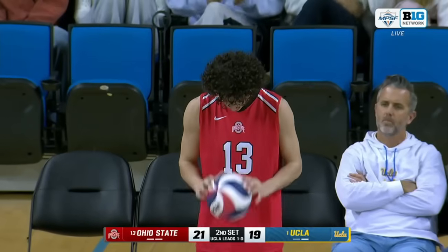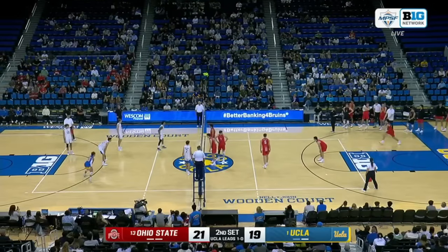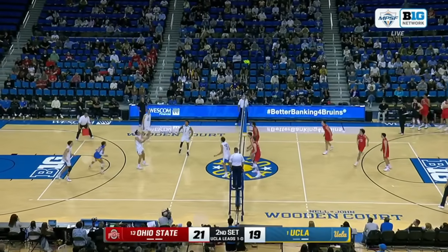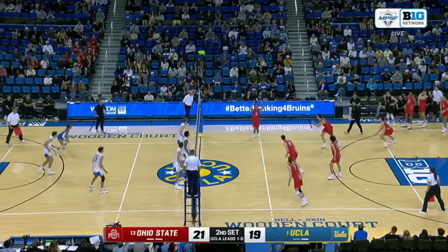Brady Jones coming on now to serve. Wearing number 13 for Ohio State. Into the red zone are the Buckeyes, leading by 2. Watch the matchup on the outside, Rama versus Henwood Rodriguez. Good block touch. Really well done by Grimm.